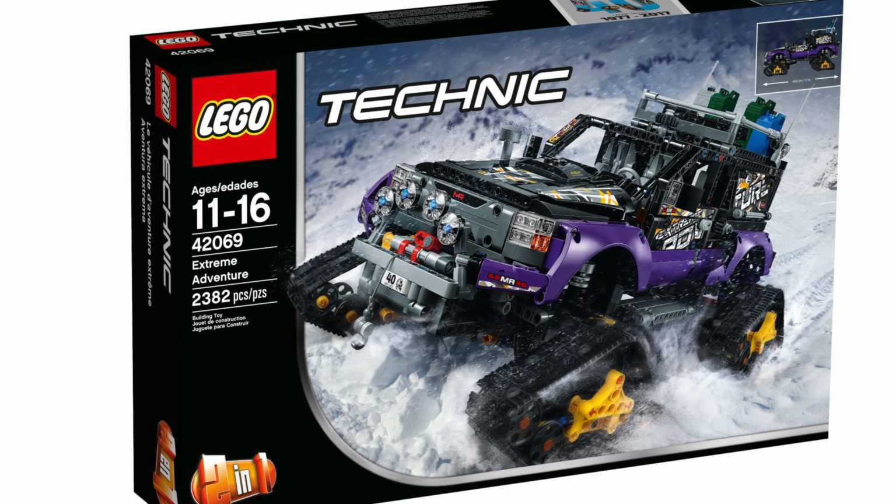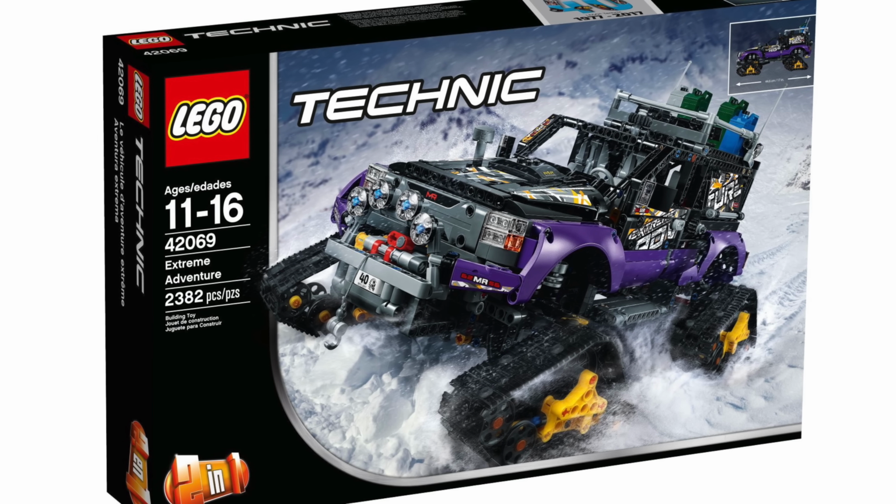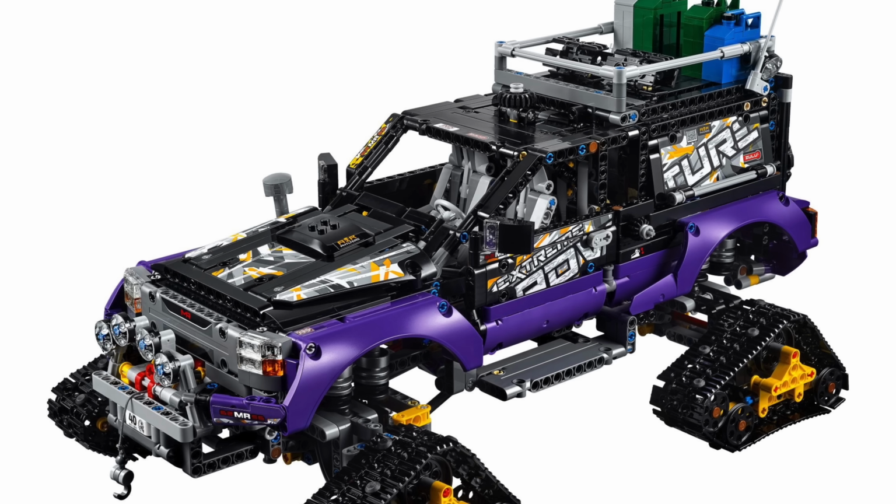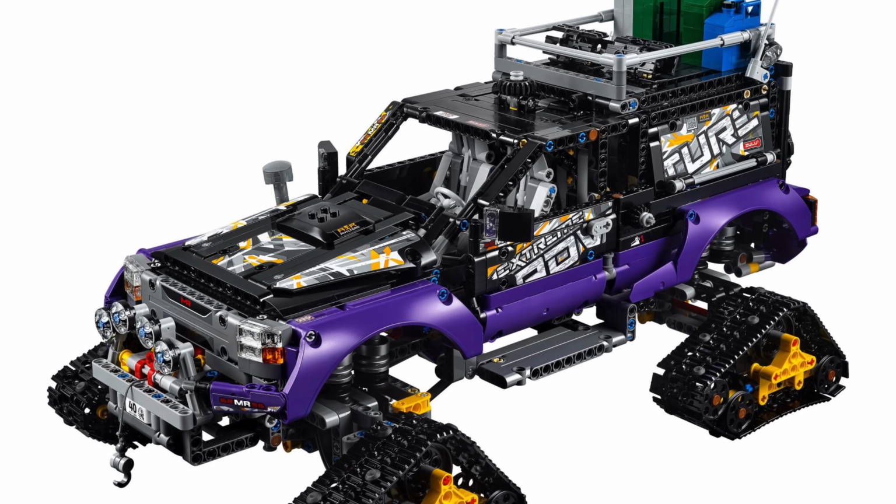The LEGO Technic Extreme Adventure 42069, nice, looks like an absolute beast. Just imagine replacing wheels with those triangular tracks on your car.